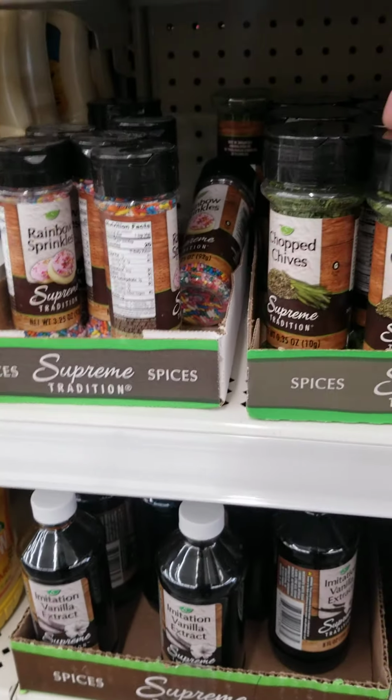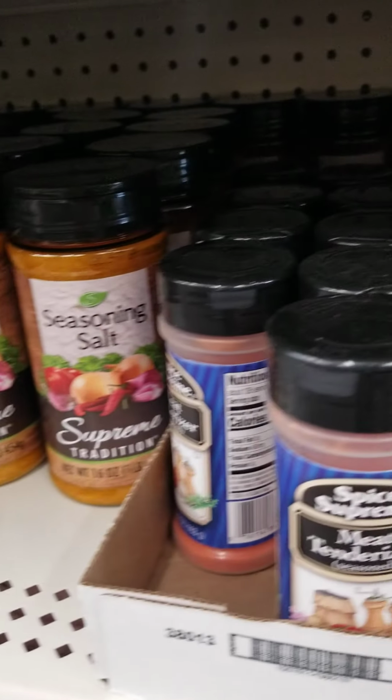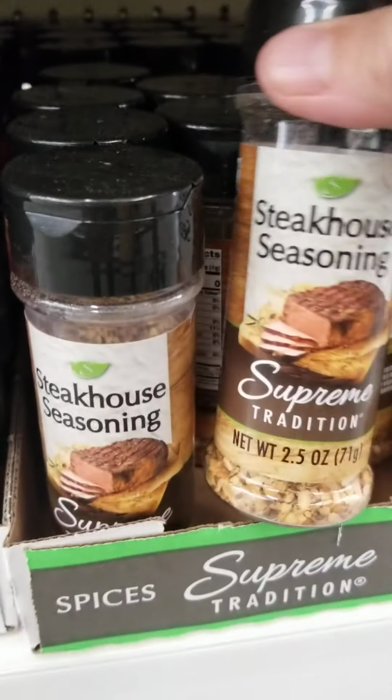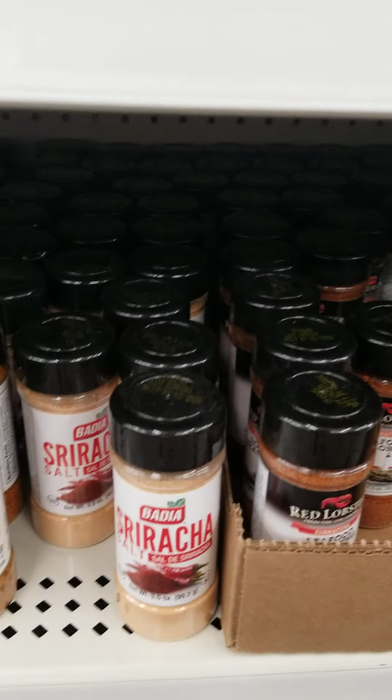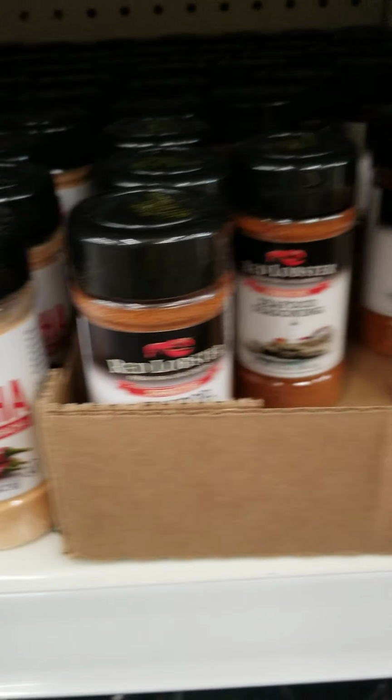And let's see here. Garlic pepper mixed in. Meat tenderizer, steakhouse seasoning. I have tried that. That's not bad at all. To be honest, I've even put that on hamburger. Sriracha. Longhorn steakhouse grill seasoning. Oh my goodness. Seasoning. Good. Get one of those.